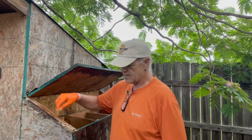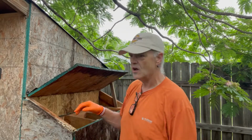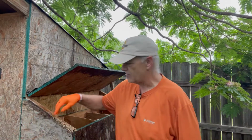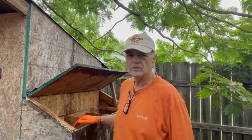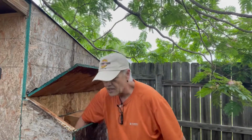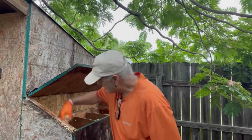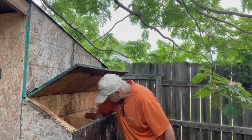And then I just put on these orange gloves by Gloveworks. I love them. They're actually a mechanic's glove, but they work great for this stuff, and you can get them in a box. I want to say I got them at Home Depot. You can get like 500 of them in a box. Really nice gloves. And so I just get in here and clean it out, and then I'll put some fresh shavings in.